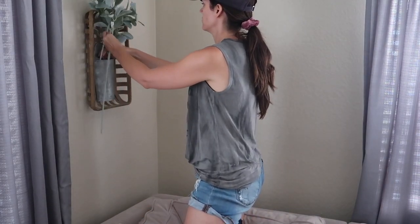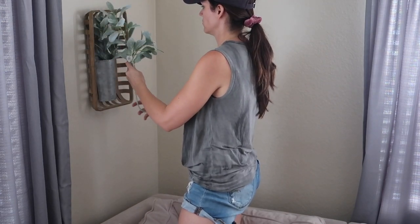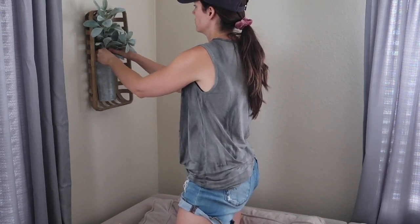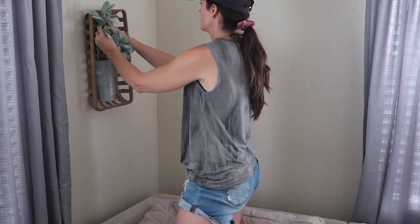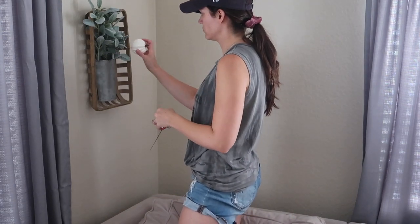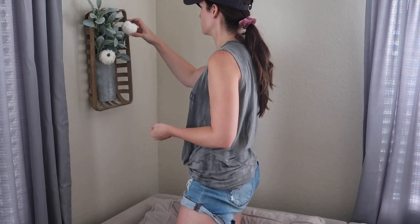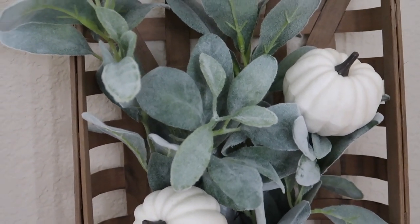And now I'm just going to be replacing some of the twigs or leaves or florals that I have in this. I had moved them over onto my bookshelf, which I'll show you in a minute. And then I had been envisioning that I wanted to add some white pumpkins to this. So I just bought these little picks, and they were $1.50 each. I believe that they were 40% off or 50% off at Hobby Lobby, so I got them each for like 75 cents.